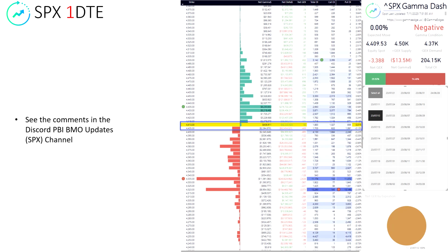The 1 DTE, we've got this large call domination at 44.30, 44.35. You can also see for tomorrow that plus GEX for the 1 DTE is indicated at 44.35. Why this is significant to us is that if we can get above that or get positioned in that for tonight's or end of day today, that will give us a good position to move north.